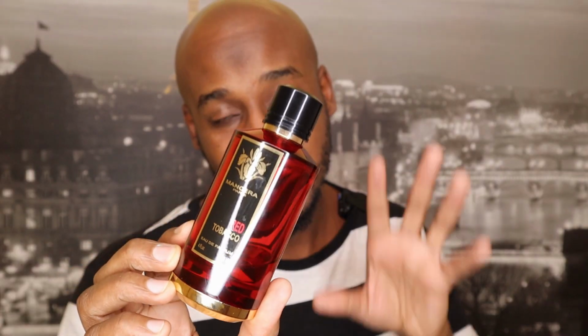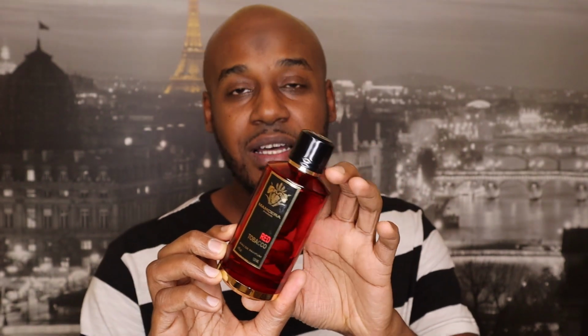But it's mixed with the tobacco and some other notes. In the dry down, you get more tobacco mixed with vanilla. It's a very nice one. Try this one out if you don't know it. There are 2 sizes of this one. This one is 120 ml. The other one is 60 as far as I know. This one will never let you down in wintertime. Red Tobacco from Mancera.